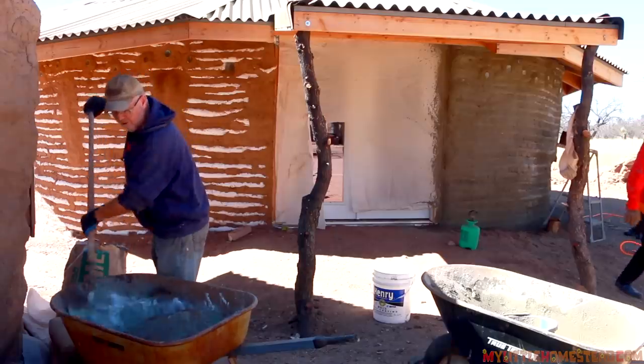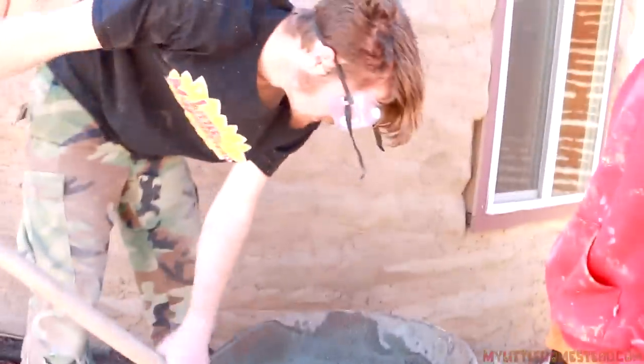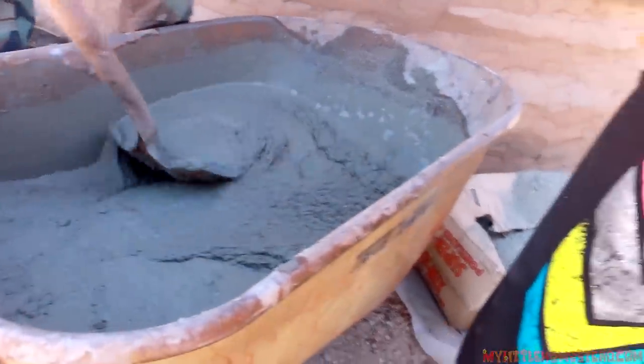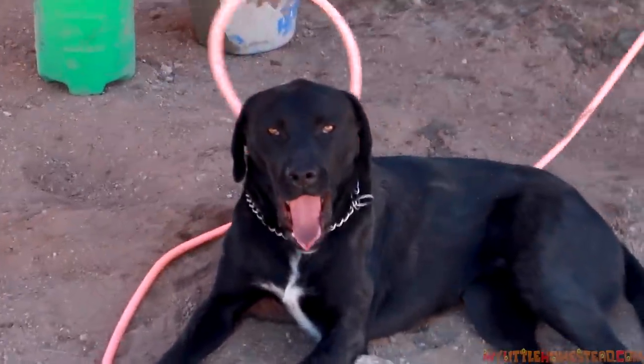I think thicker or two coats, that's what I say. Yeah. I wanted it really wet, and Dad wanted it really dry. So like a slurry, Dad. Probably something like this, you're probably right. Wow. What? No. It pours out, but it sure goes on nice.